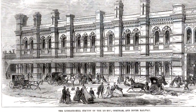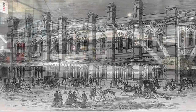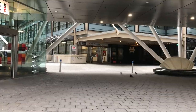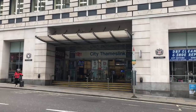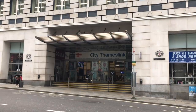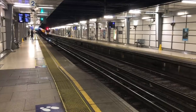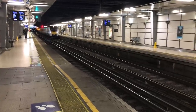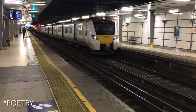Ludgate Hill and Holborn Viaduct were so close together that the modern City Thames Link actually covers both sites. This exit is where Holborn Viaduct was, and this one is where Ludgate Hill was. Ludgate Hill station closed in 1929, which will come as a surprise to no one. Anyway, Thames Link uses this section of line now, albeit somewhat rebuilt. I mean, technically this wasn't part of the widened lines, but it's all part of the same basic thing.